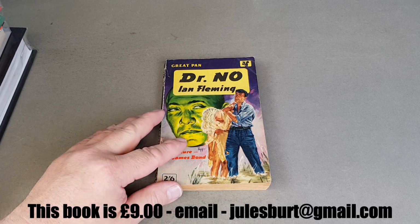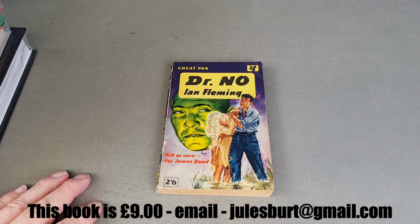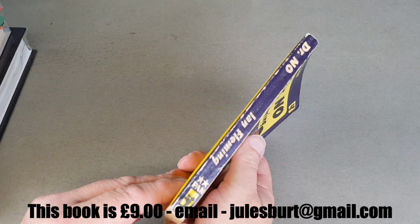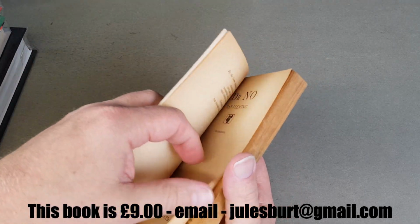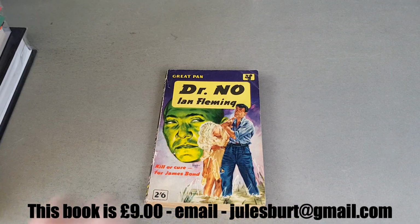So this is going to be the most expensive book that you're going to see today. And it's the first Pan edition of Dr. No, G335. It's not perfection, but it's not bad. A little bit of page edge wearing, but it is the sought after first edition. That one's going to be £9.